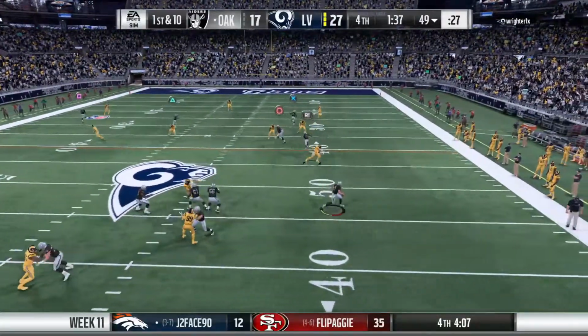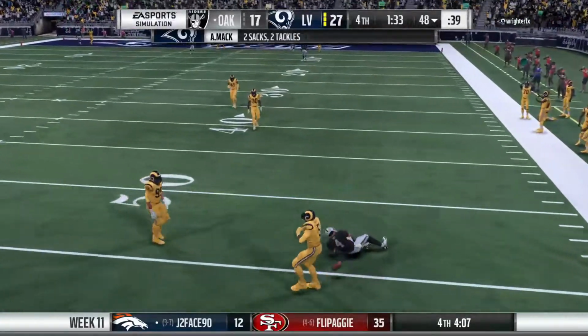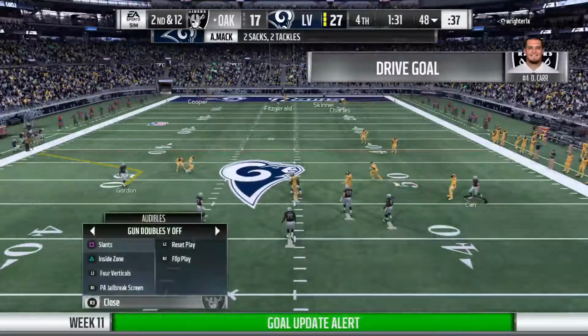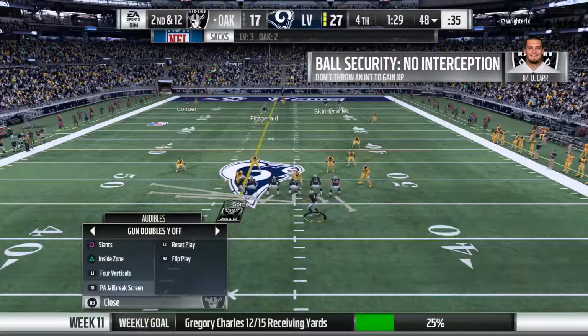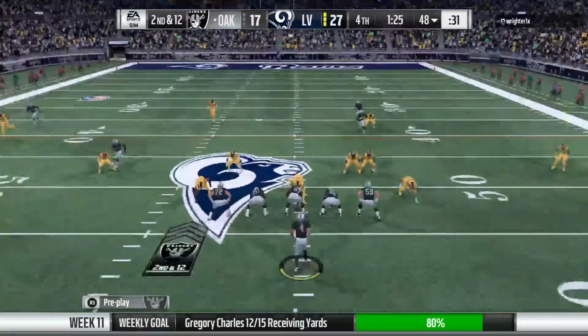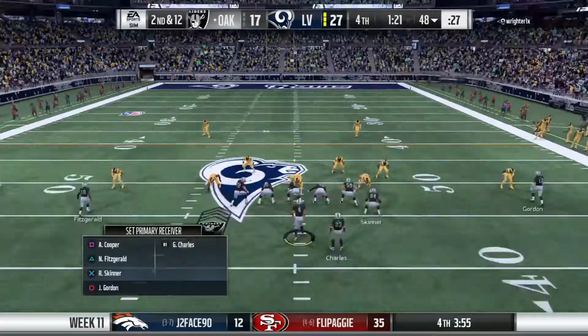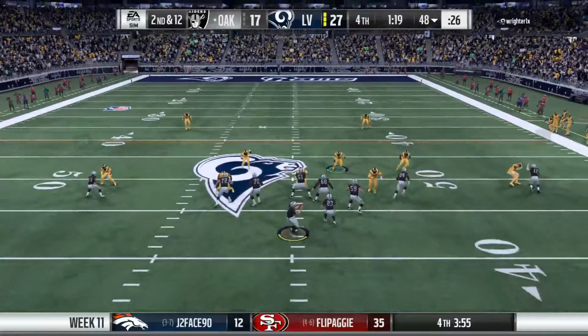Carr now to throw. Flushed out right. And no escaping this time as he'll go down. They got him for a sack. The clock still runs. We're at 90 seconds now. Brandon, that's just football 101. If you're out of the pocket, you've got to get rid of the football in this situation. You cannot take a sack in a 2-minute drill.